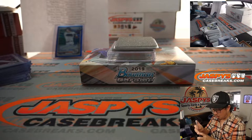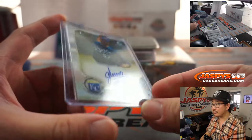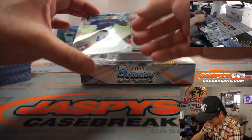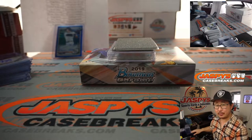Carlos Hernandez, Royals autograph, heading out to Henry. That's what he's all about. The second auto is going to be Adam Klopfenstein. That goes to Bradley and the Bluebirds.